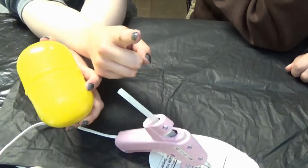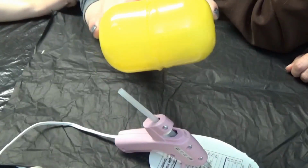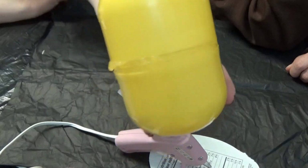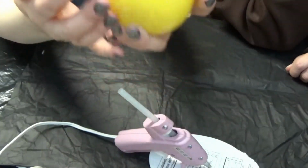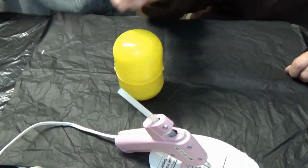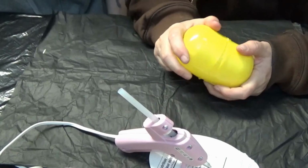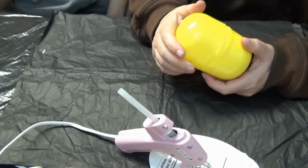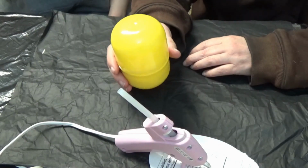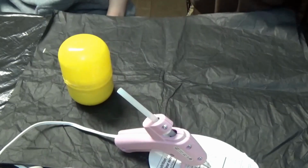Okay, the theory was sound. The application, maybe not so much. Now, if you're faster than me... Yeah, if you craft, then it's still hot. If you know what you're doing with a glue gun, then you could probably pull this off. But I am thoroughly ill-equipped for this. I'm good at YouTube. Good job. Moving on.